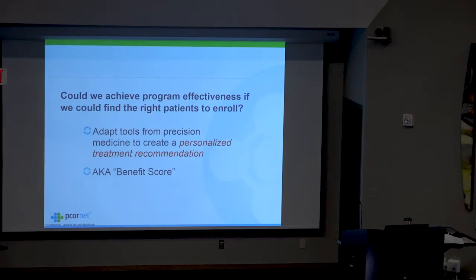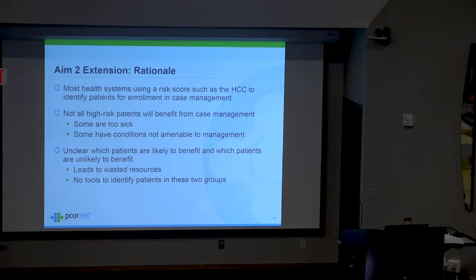So look at the question, could we achieve program effectiveness? Meaning, could we find the right patients to enroll? If we could figure out a way to target the right patients, could we target patients for whom the program would be effective? And so we adapted some tools from precision medicine to create a personalized treatment recommendation, which we're calling the benefit score. The rationale for this is that most systems use something like a risk score.